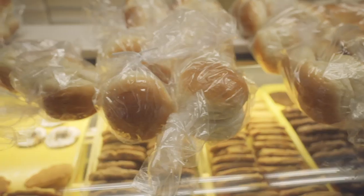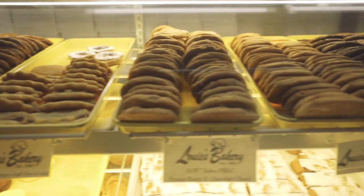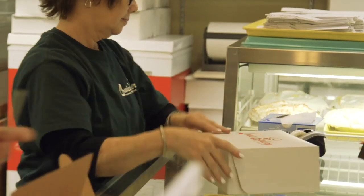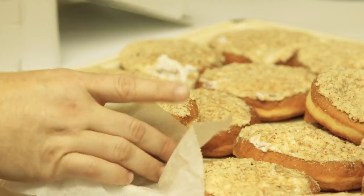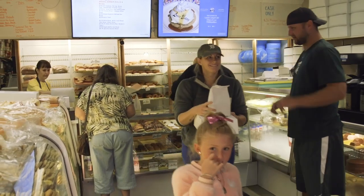My grandfather, Louis, he came here with Fort Custer. He was in the military, and he met my grandmother, so he decided he wanted to stay here, and he was a baker. This shop became available and was pretty successful making nut rolls. And then in 1976, he expanded to more than triple the size of the building to where it is today.